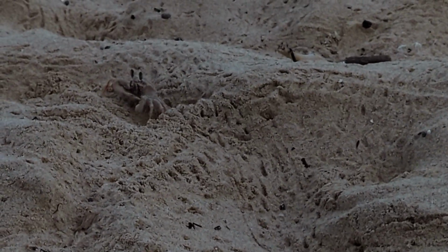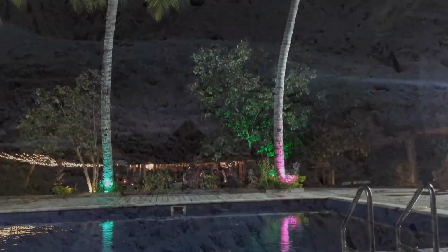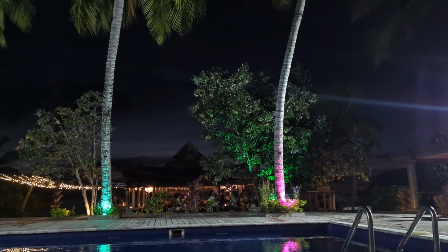Plenty of activities planned each day, but you can be as busy or as slow as you want it to be. We spent one of our days just watching some of the local wildlife. Here's our little crabby friend digging in the sand. Coming up, we have the Saturday night Polynesian show put on by the people at the resort.